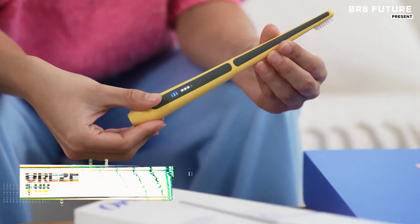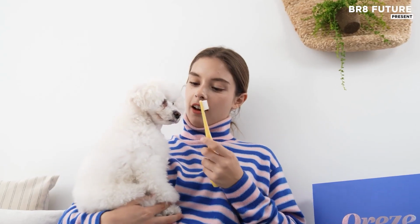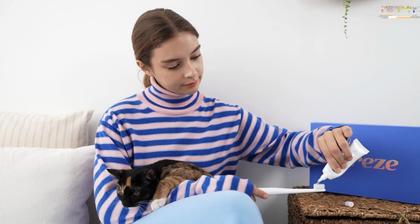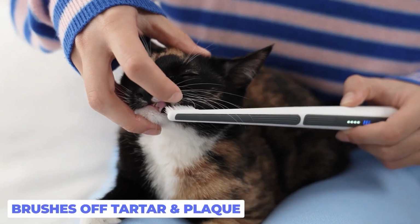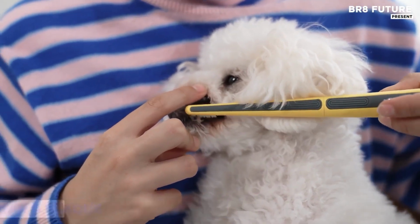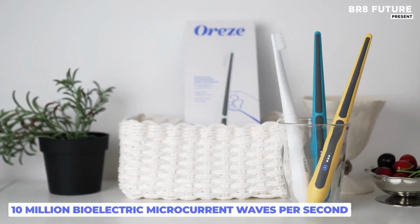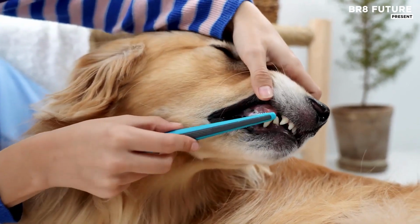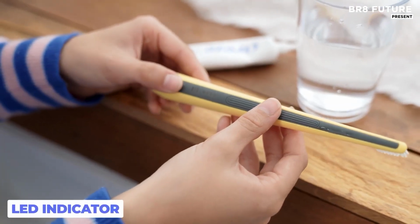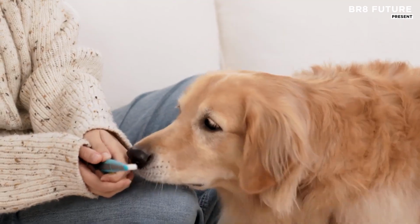A unique solution for pet oral care, the Orizi stress-free microcurrent toothbrush provides an innovative way to ensure your pet's teeth stay clean without the typical hassle of traditional brushing. By using gentle microcurrent technology, this toothbrush removes plaque up to 6 times more effectively than a standard brush, offering superior cleaning with minimal effort. Unlike conventional tools, it operates without vibration, noise, or irritation, making it ideal for pets who are sensitive or anxious during oral care routines.